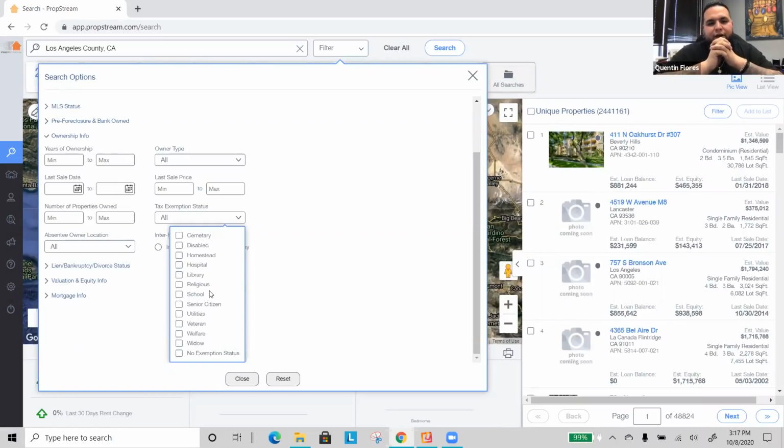And why would you want to go after exemptions? If you don't mind throwing that out there, Burton. Well, it depends.